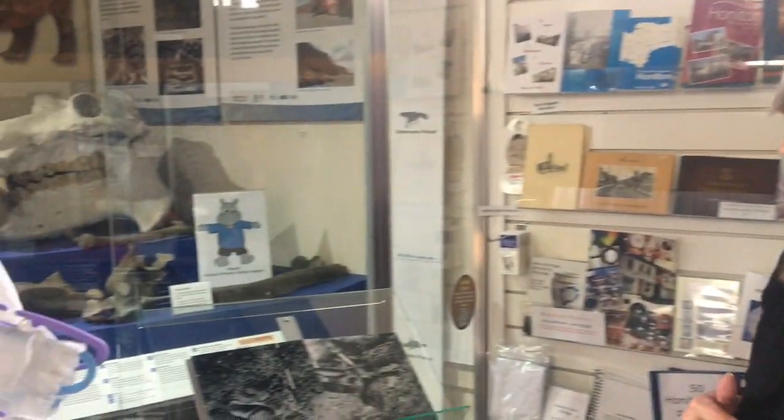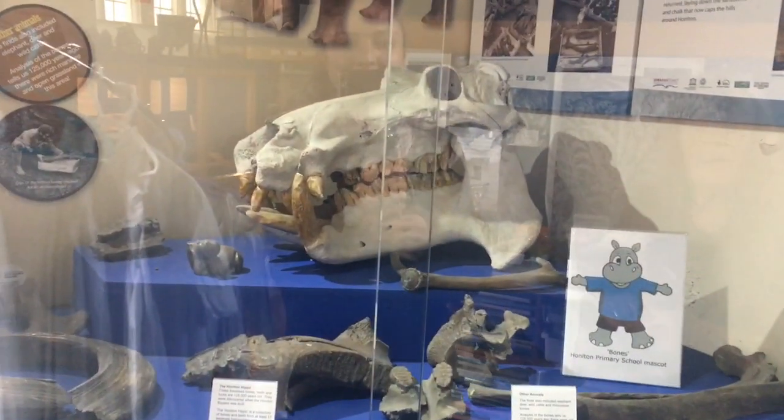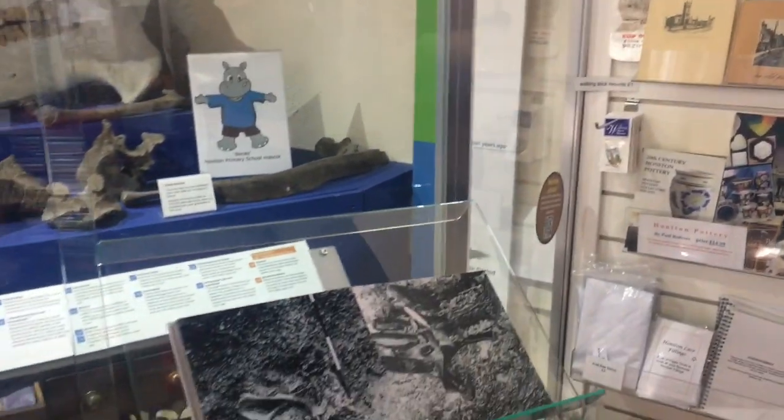Honiton is famous for 3 things: lace, pottery and the Honiton hippos. When they were digging the bypass in 1964, they found the bones of 17 hippos. They were really old or really young, and the experts think there was some sort of natural disaster, like a flood coming down the River Otter, and the young and old got stuck and the fit ones got away.